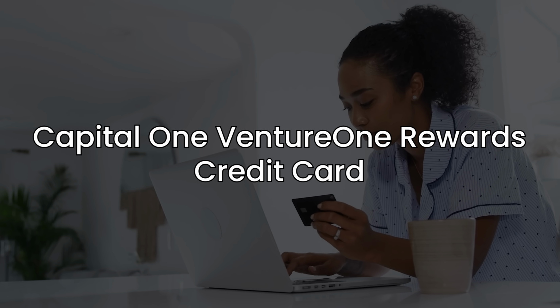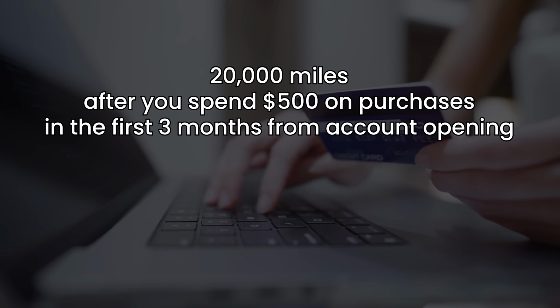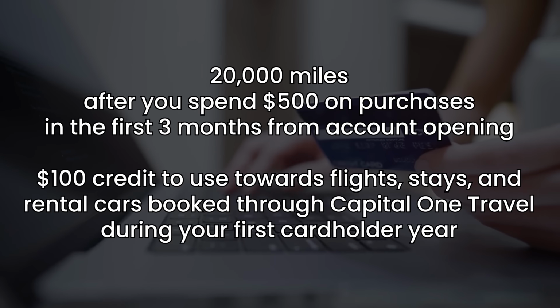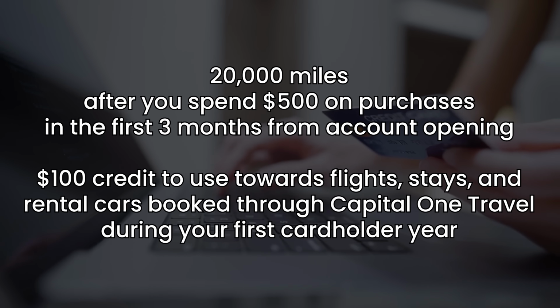The last elevated Capital One offer is going to be the VentureOne Rewards credit card. This one's similar, but also a bit different. So instead of getting 200 cash back, it's 20,000 miles. If you do end up using it towards travel through their portal or just booking it normally, then that's 200 in value. On the other hand, if you're redeeming it towards cash back, then it is lower value, so about half, 100 in value.